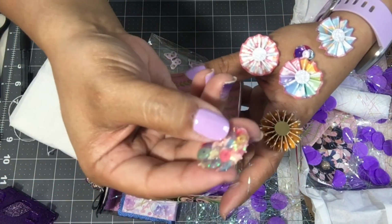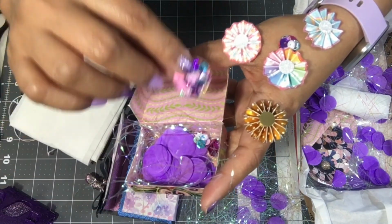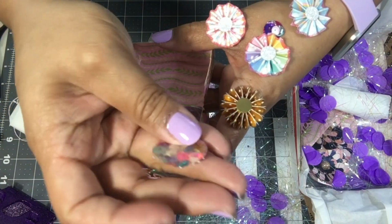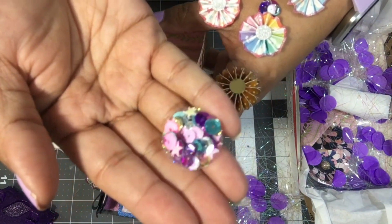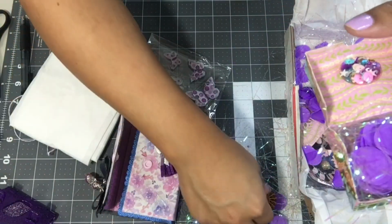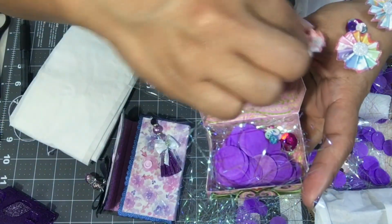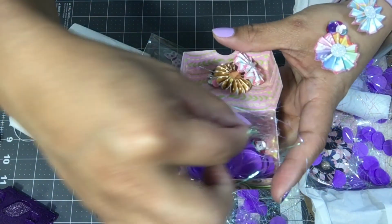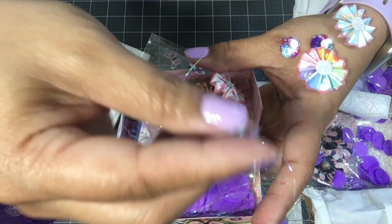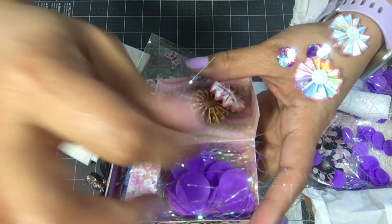Ooh, look at that. She mounted this one on some clear circle punch. So the back is clear, and then you have all the gorgeous sequin mix in there. I mean, this is beautiful. And then she also has more itty bitty clusters of these little sequins in here. Just can't get my fingers on it.